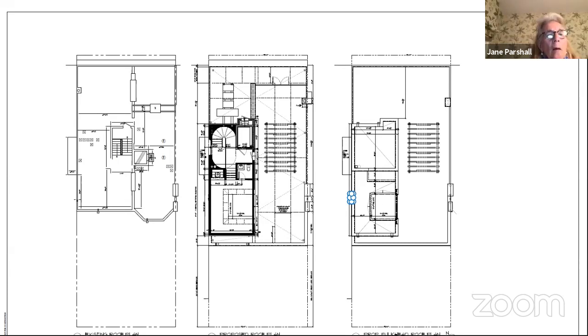Okay. Also, did I misunderstand it? Did you say that you will not have a rear yard? No, there's an existing rear yard that will be maintained. The same dimension, what exists there now? Approximately, yes.